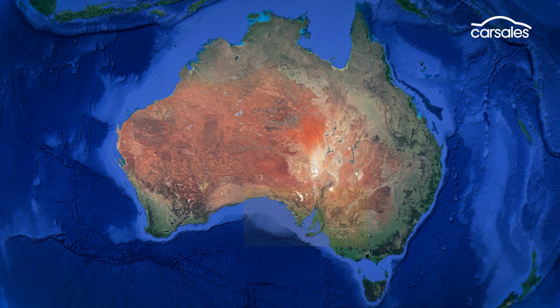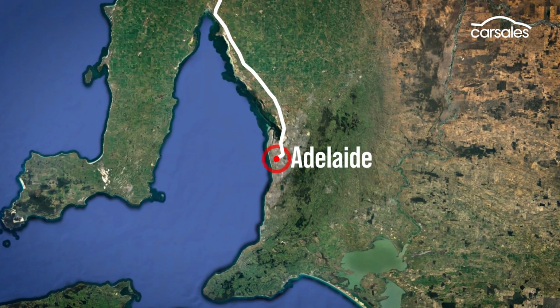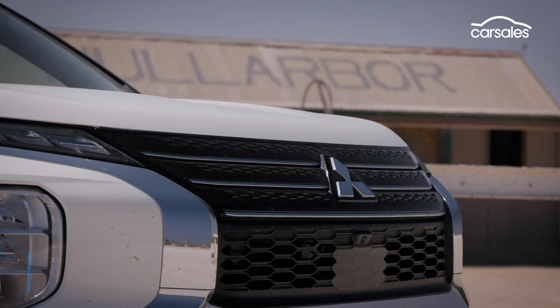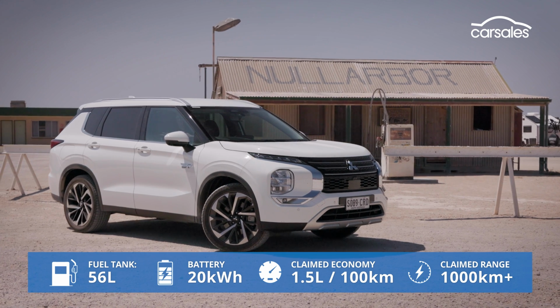Our journey will take us almost 1,100 kilometres from South Australia's last outpost before the WA border, all the way back to Mitsubishi Australia's head office in central Adelaide. The Japanese brand claims that the Outlander plug-in hybrid's 56-litre fuel tank and 20 kilowatt-hour battery pack are good for a combined 1,000 kilometres of range.